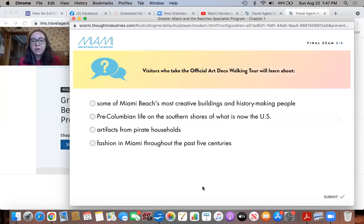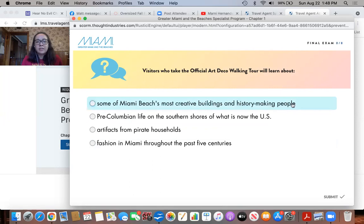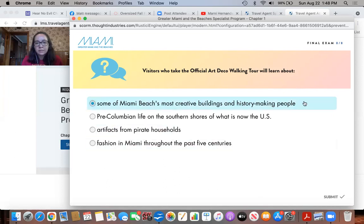Visitors who take the official Art Deco walking tour will learn about some of Miami Beach's most creative buildings and history-making people, pre-Columbian life on the southern shores of what is now the United States, artifacts from pirate households, fashion in Miami throughout the past five centuries. Miami Beach's most creative buildings? Yeah, I think it's the buildings and history-making people. Because usually murals have a story behind it. So it was the last one for me, but okay.